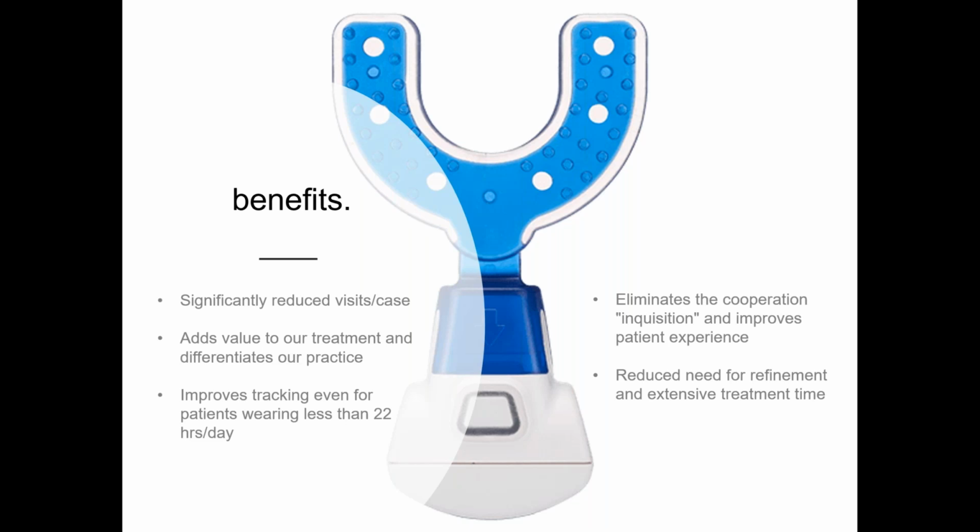So this improves tracking, even for patients that don't exactly do the 22 hours a day, which is many of our patients, okay? It eliminates that inquisition, if you will, when the patient comes in. So tell me how many hours you're really wearing those aligners. I mean, really wearing them now. I mean, actually in your mouth, okay? You know, you will get lied to a lot, but you'll get the truth a lot too, but that takes it away. Could you imagine just saying to your patient, you don't even ask the question, how many hours a day are you wearing your aligners? You just have them look in their mouths and go, that looks great.